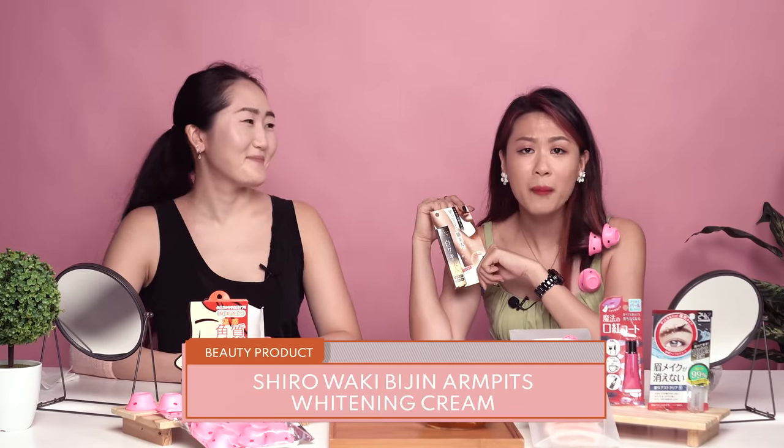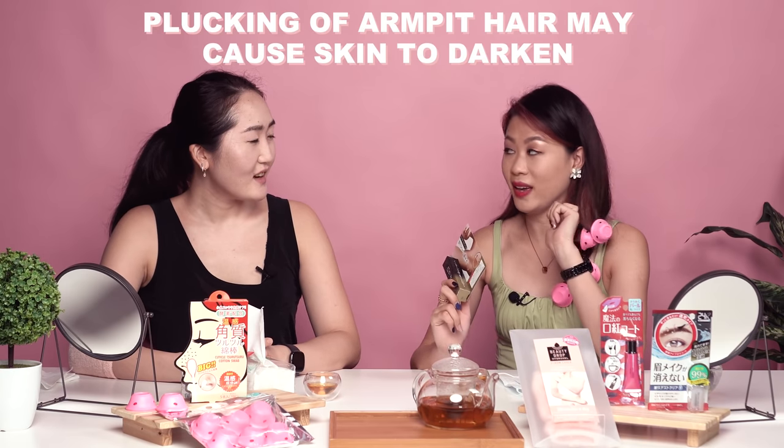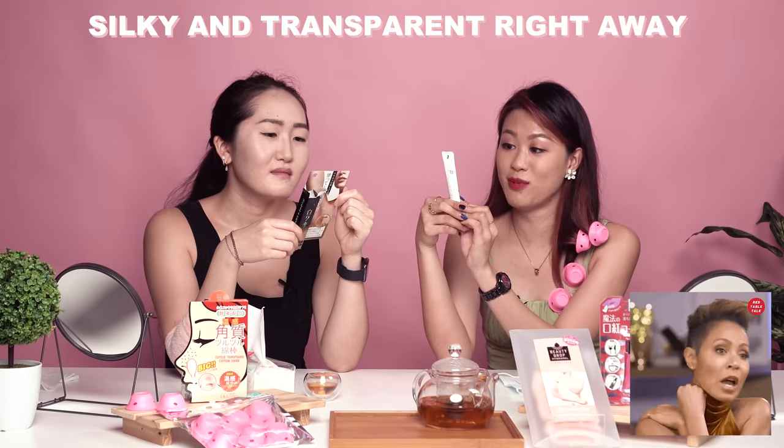Yeah. Haruka, there's another interesting product that we bought. Yeah. And this was from Don Don Donki, and it's the armpit whitening cream. Okay, I was quite intrigued when I saw this because, to be honest, my pits are a little bit dark. I used to pluck the hair, I think it causes the pigmentation. Yes. So it's this little thing, silky and transparent right away. My whitening and peeling.